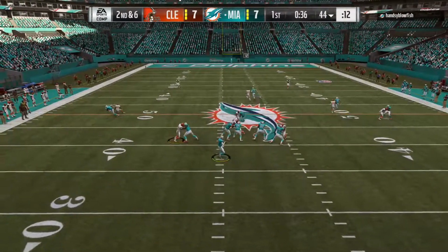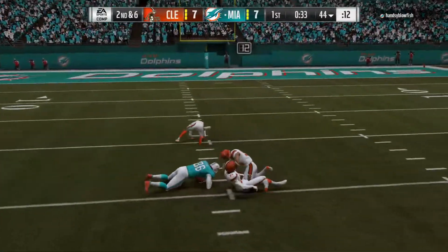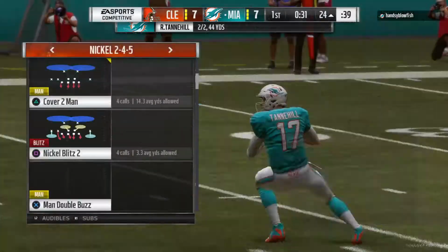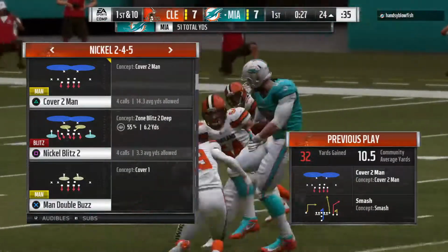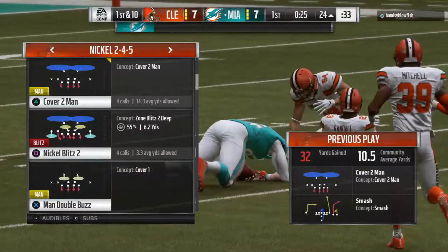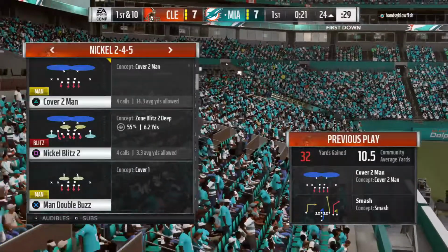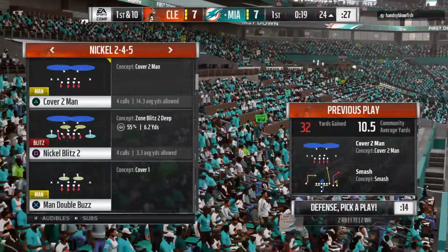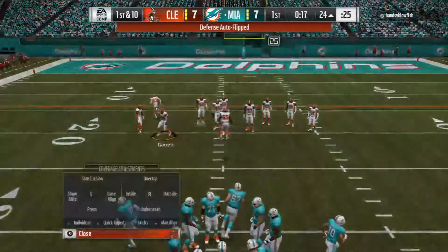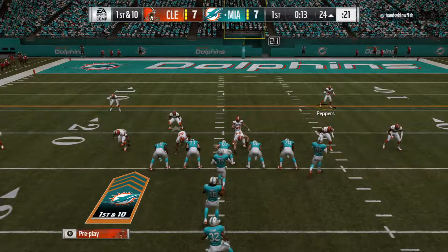To throw on 2nd down is Tannehill. Over the middle, he's got Gesicki, the big 6'5" tight end. And he goes down, but not before getting this inside the 25. A gain of 32 that time. So a 1st and 10 upcoming from Browns territory now at the 24.